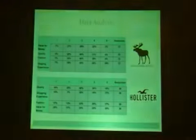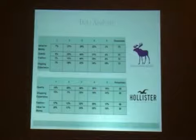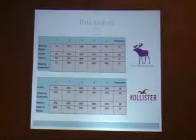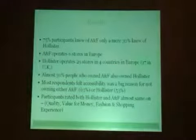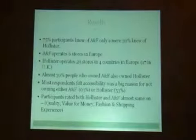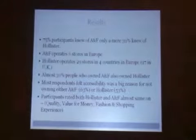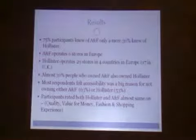While comparing Abercrombie and Fitch and Hollister on parameters like value for money, quality, fashion, and shopping experience, we found that participants rated both brands between 3 and 4, with 1 being the lowest and 5 being the highest, which goes to show that the brands were perceived similarly. 80% of the participants knew of Hollister. A&F operates roughly 6 stores in Europe, whereas Hollister operates 29 stores in about 4 countries in Europe, and out of those 29 stores, 17 are in the UK. We saw a sharp ownership pattern where 30% of people who owned A&F also owned Hollister. Most respondents felt that accessibility was a big reason for not owning either A&F or Hollister.